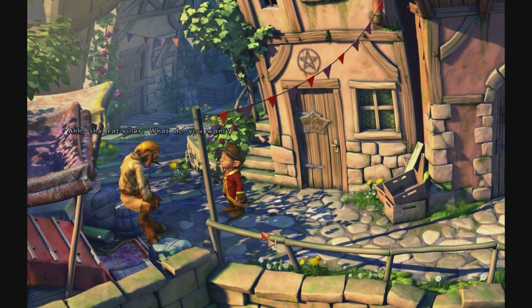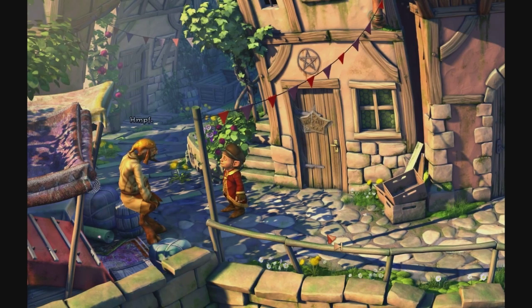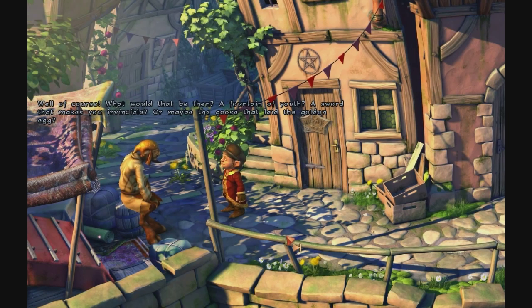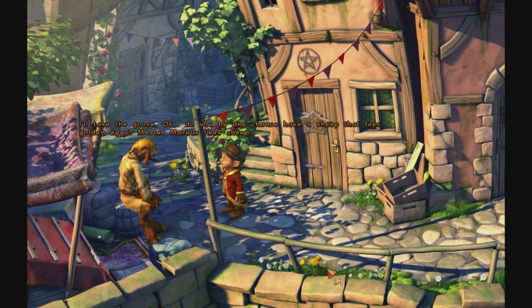Hello, Mr. Merchant. Ah, the rat killer. What do you want? I want to collect my reward. A powerful magical artifact. Got anything along those lines? Well, of course. What would that be then? A fountain of youth? A sword that makes you invincible? Or maybe the goose that laid the golden egg? I'll take the goose. Or do you by any chance have a sheep that lays golden eggs? Master Marcus likes sheep. You're taking the piss. Certainly. You mean you don't have any powerful magical artifacts? You don't get out much, do you?